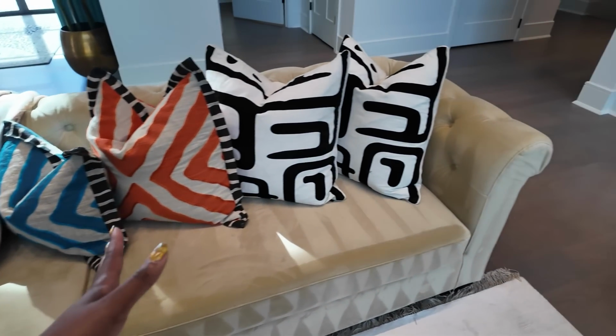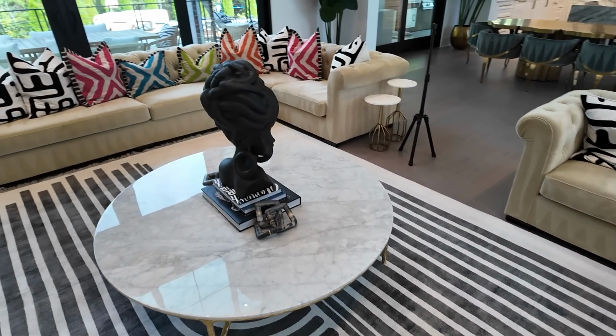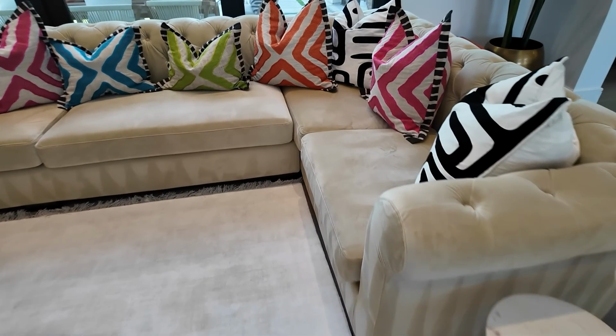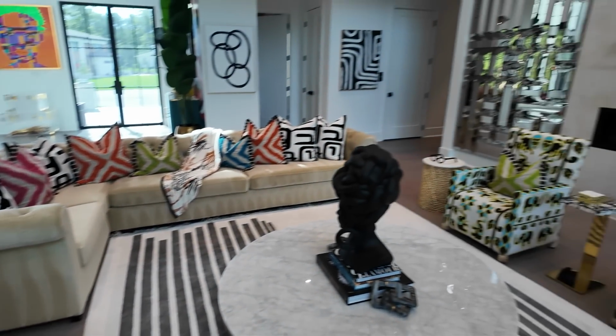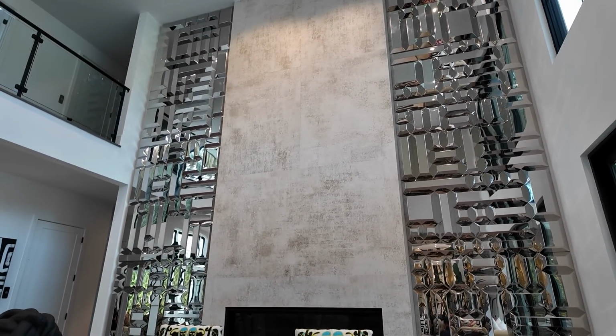And so we were talking about how the couches are facing one another, and I'll show you, right? And so this couch is the exact same way. And when we're sitting down, there's no other choice but to converse. Now, you'll also note that there is no TV in here at all. Let me tell you why.